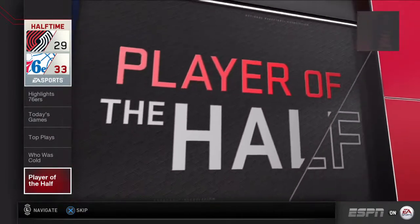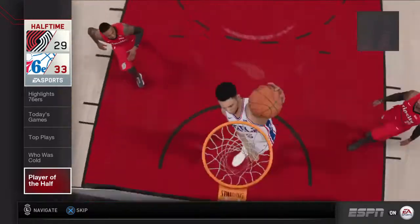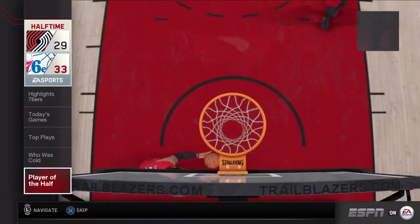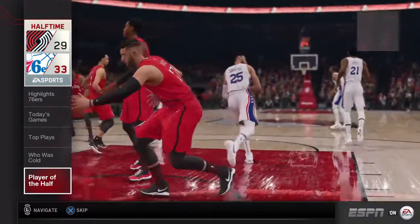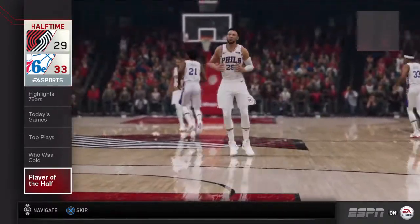Player of the half. Simmons earns the recognition because of the sheer number of dunks he threw down. One after another, he kept rattling the rim with this awesome slam.